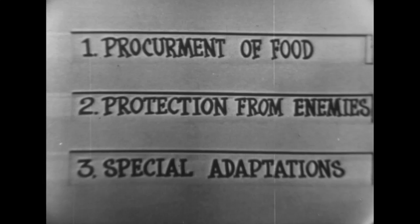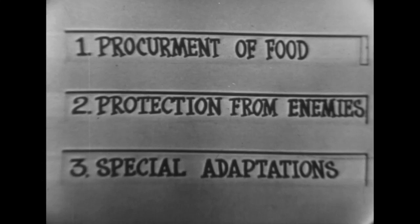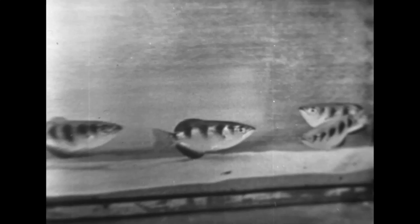Now, coming back to this first point, procurement of food, undoubtedly the most fantastic method of getting food is that demonstrated by the archer fish, a very interesting fish that lives in the Indo-Australian region. These archer fishes are capable of putting out a cigarette at 12 feet. They have pinpoint accuracy at 4 feet, and they can knock down an insect that happens to be flying over their pond without any trouble at all.